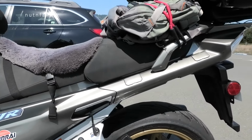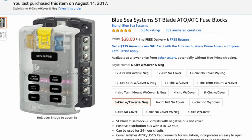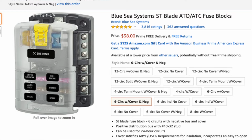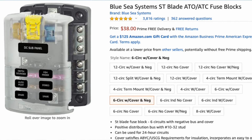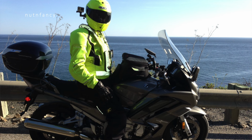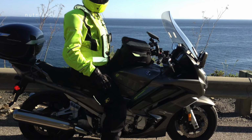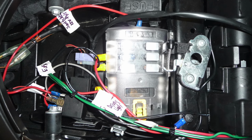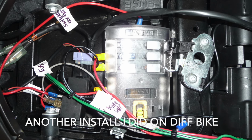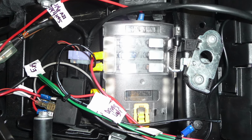If we go under the seat, I have a fuse box that I use to distribute my power. Each one has its own fuse, and that is fuse relay to come on. So everything I'm talking about electrical will tie into that. So radar detector, the DVR ties into that, and anything else that I add on later, like boot heaters, leg heaters, stuff like that. That'll tie into the fuse box.